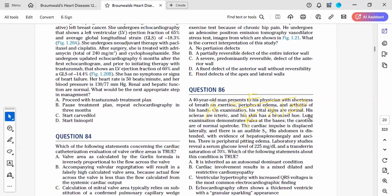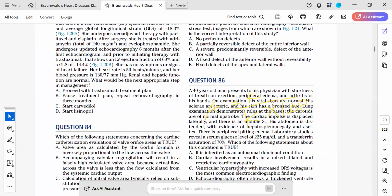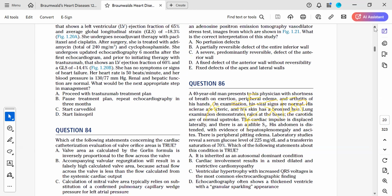Okay. Now, if you go to C, it is a statement like one. Every formula comes with assumptions, and that's one of the assumptions of the formula, which uses your pulmonary capillary wedge pressure as the left atrial pressure. So that one is the correct statement.